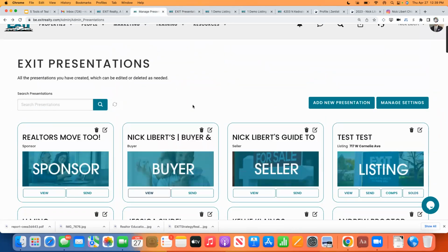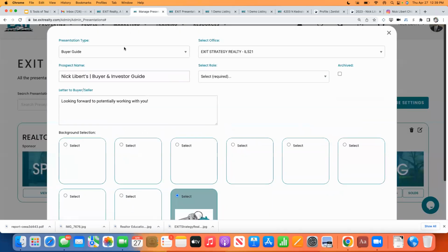So how do you make a generic one? And then how do you share it to your Zen link? Well, I'm glad you asked. So we're going to click on add new presentation. And then it's going to open up and ask you what type of presentation. I'm going to edit mine because I've already done this. And so you're going to want to mirror what I did.